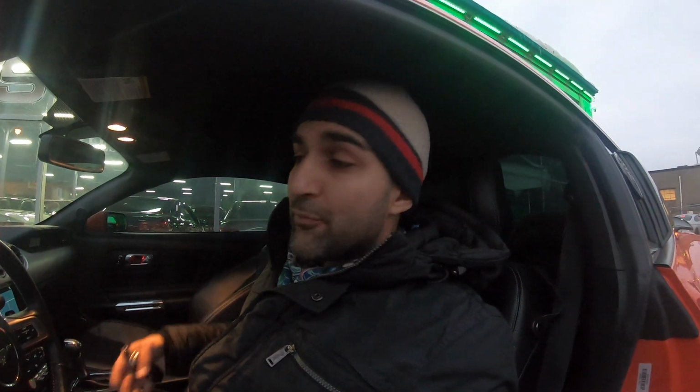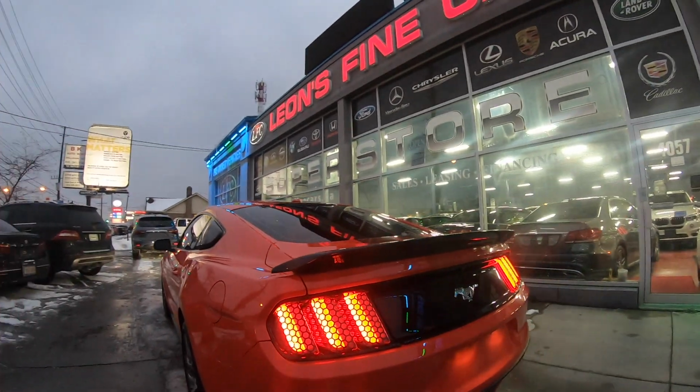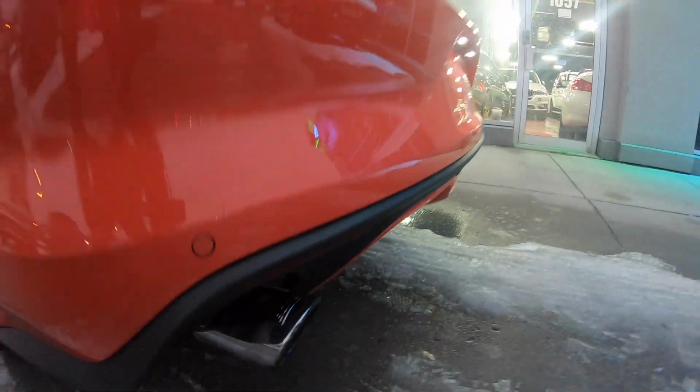Not only the whistle from the turbos get louder, but this actually sounds like a V8. It really sounds like a V8. I even get backfires from this gorgeous Borla exhaust. I mean, look at it. That just sounds phenomenal. So that is your Borla exhaust tone. These are the Borla mufflers.